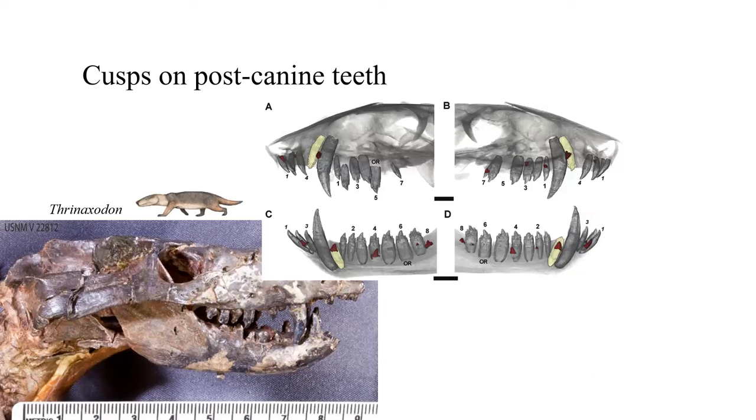Another character is that we start to get cusps on the post-canine teeth. Some of the Gorgons and some of their cousins have teeth behind their canines, but they're usually just pointy, sharp teeth. In cynodonts, we start to get, you can see these cusps, little bits of anatomy that stick up beside that main thrust of the tooth. That allows their teeth to do more interesting things. So there's cusps on those teeth.